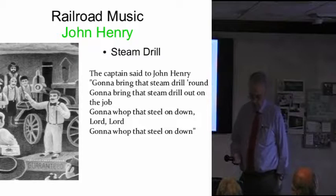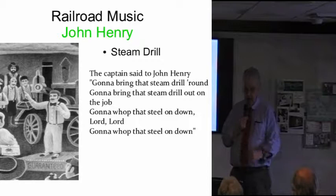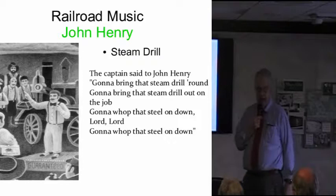The captain said to John Henry, gonna bring that steam drill down. Gonna bring that steam drill out on the job. Gonna whop that steel on down, Lord, Lord. Gonna whop that steel on down.